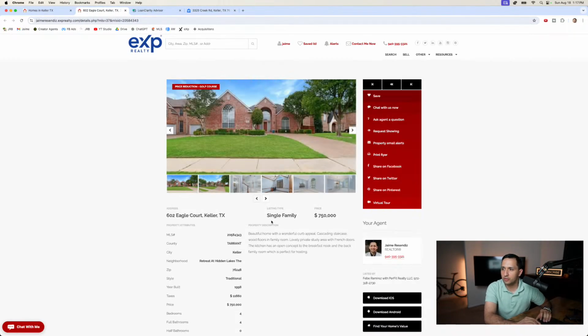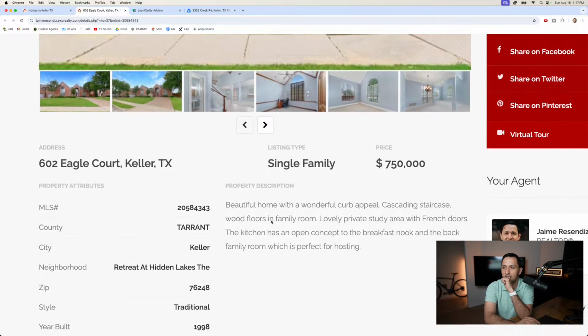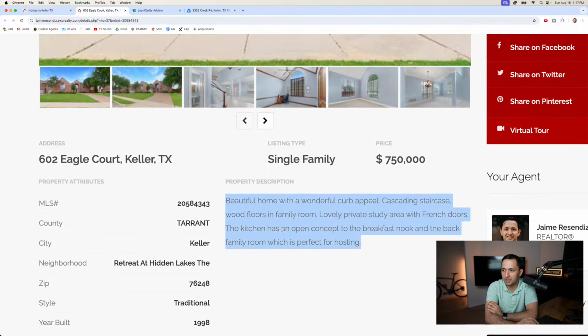All right, so let's first look at the details so we know what type of property we're looking at, and then we're going to get right into it. We don't see a ton on the description. I don't know if this is overconfidence. I almost respect it. You know what? I do respect it. Just straight to the point.